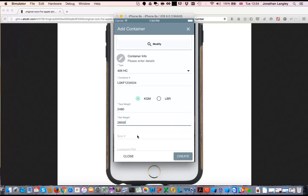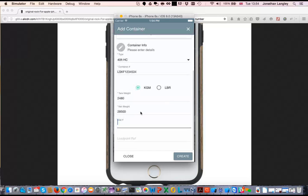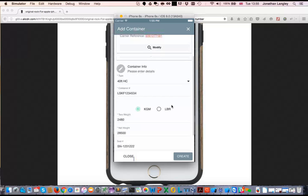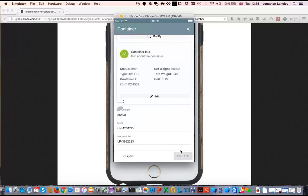Right. And then there's two other pieces of information that are not required by the system, but if you want your load point to enter them, you can ask them to put the seal number on there. But they aren't required fields. And if there's a specific load point reference for this particular container load, they could put that in there as well. But again, they're not required by the VERMIS regulation, so you don't have to use them. Okay, so that's all the information that's required for a particular submission. So we're going to create it at that point.